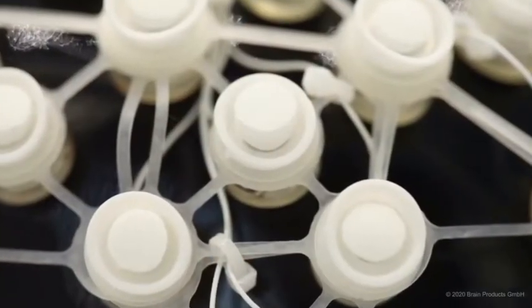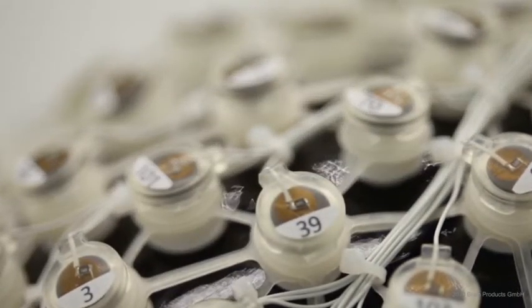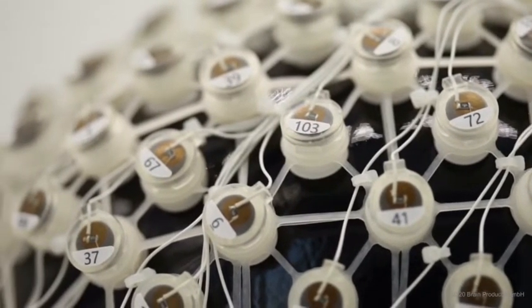Today I'd like to introduce you to a new sponge-based electrode system for EEG fMRI recordings. This is our new RNet MR that will be coming soon. The RNet MR is based on the same principles as our lab-based RNet. It has saltwater sponges with silver chloride electrodes. These electrodes are housed in a durable, flexible silicone structure.